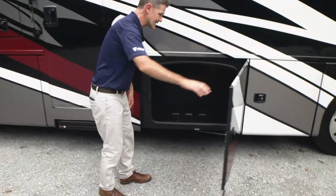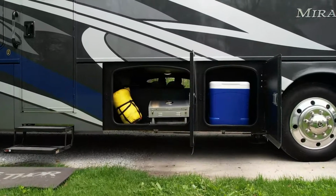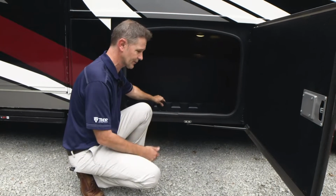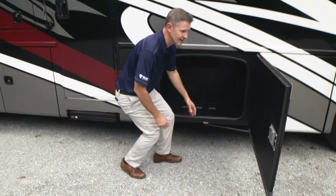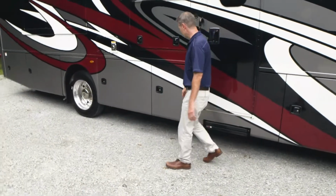Opening up another storage bay. Another rotocast bay. What's nice about this one, you have a lot of large pass-through. You do have an outlet right up here, and you do have a port down here where you can run a plug. So if you have a table set out and you don't want people tripping over the cables, maybe you're tailgating. Maybe you're tailgating, there's an idea. Run that cord down here and nobody trips over your cord. Entry steps we talked about.